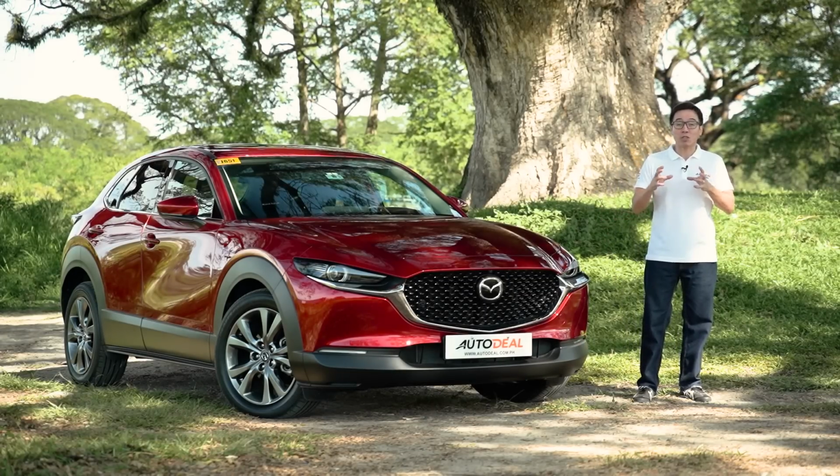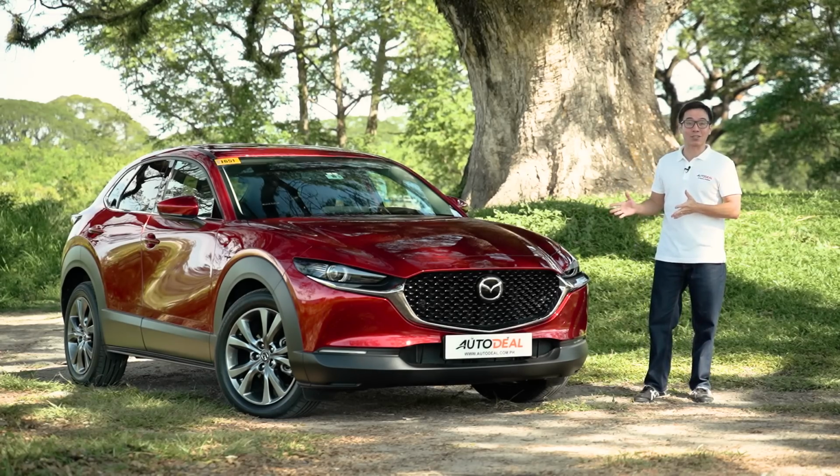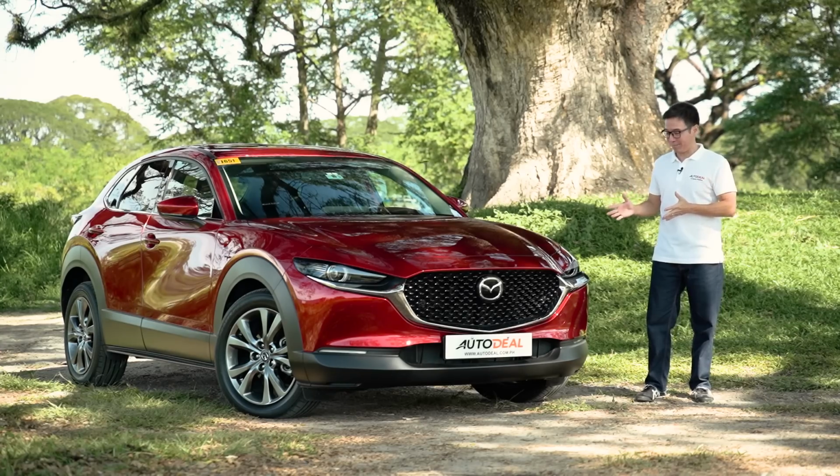Crossovers are slowly becoming the choice of many, overshadowing sedans and hatchbacks alike. And this is Mazda's answer. The CX-30 all-wheel drive sport.